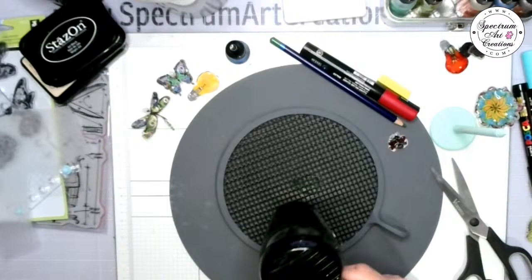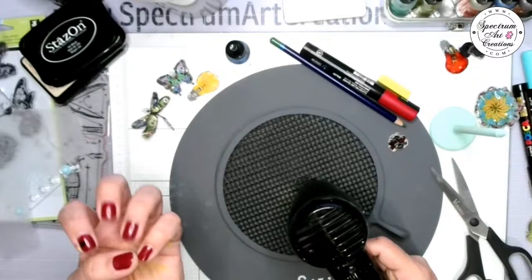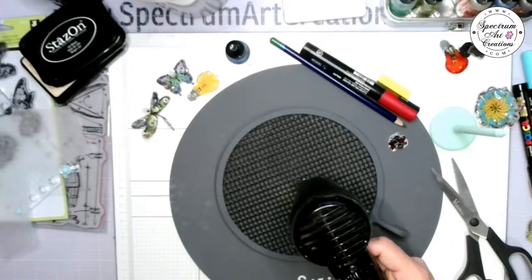I don't know. It's just curling like this now because I'm only going on the outside. I think that doesn't work. Nope. It's curling literally like this, like a ball. Now, it's not letting it stick to itself because it's got the mesh on it, but the center didn't cook at all. Nope. That was not it either.